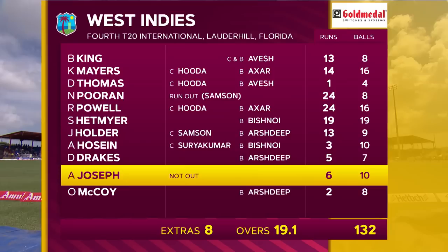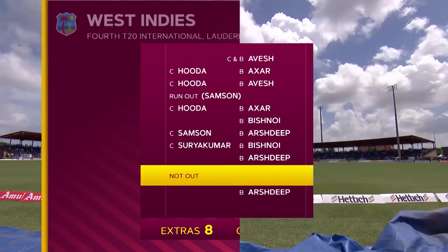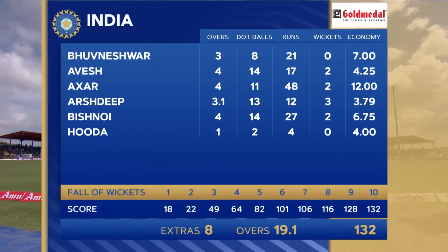West Indies in response, 24, the top score in the innings. Their captain Nicholas Pooran was needlessly run out when he looked like he would have taken this game by the scruff of the neck. Rovman Paul got to 24, but no one really committed themselves towards completing the run chase.